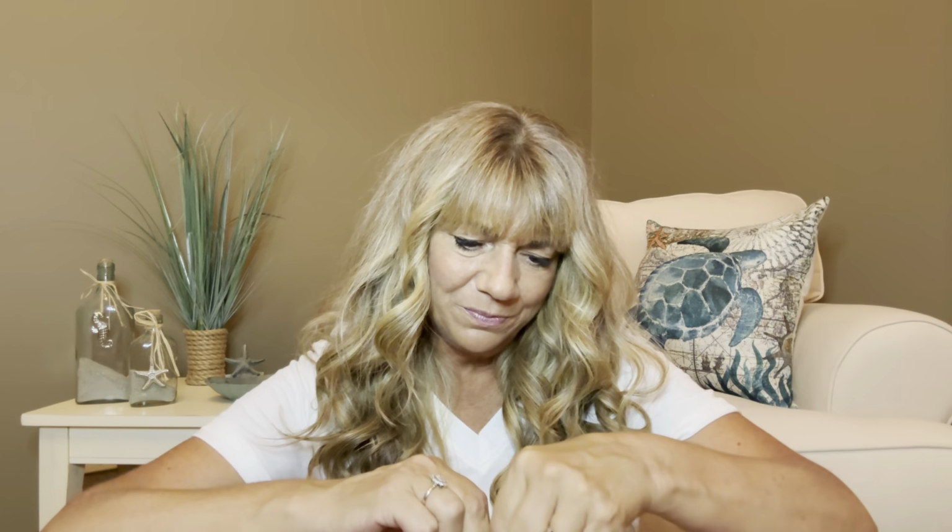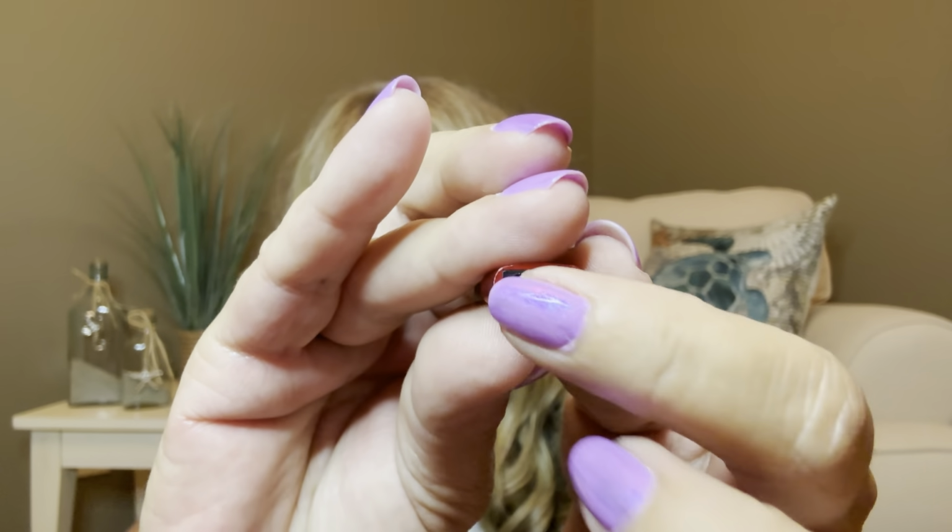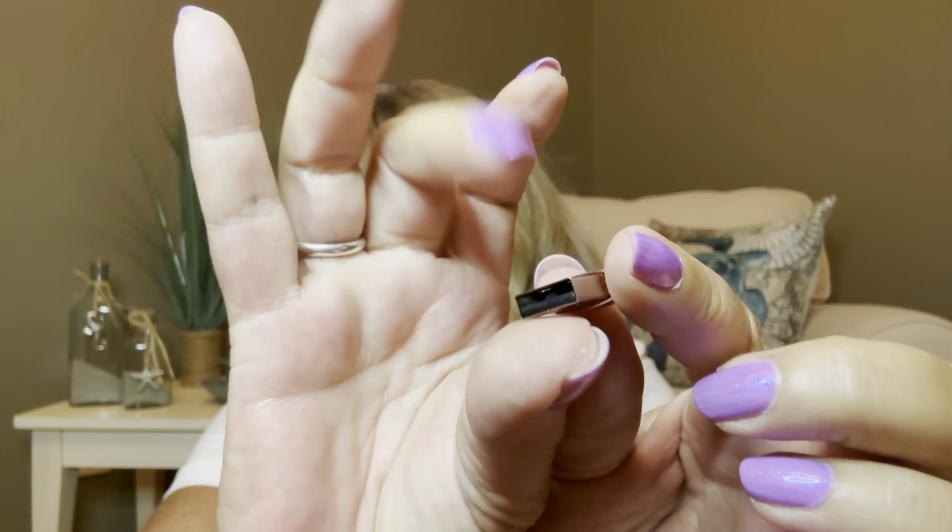All right. Next item I have here is going to be $2.97. And this is for a 4-pack. But guess what? I already took 2 out of here because I needed them. So these are just little converters that, let me show you. It's a converter that goes from, you've got your C port there, and you can plug that in there and it's going to convert it to a USB.